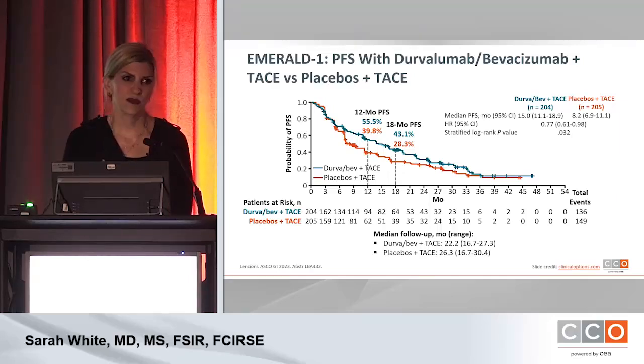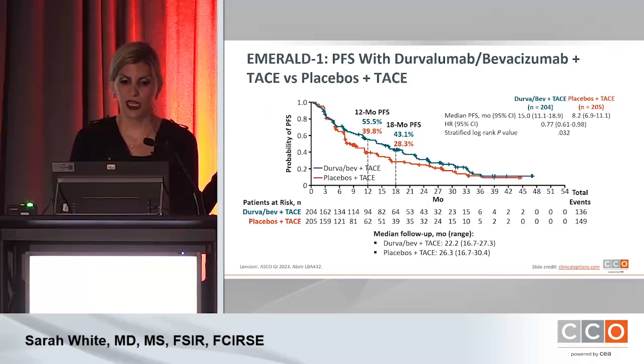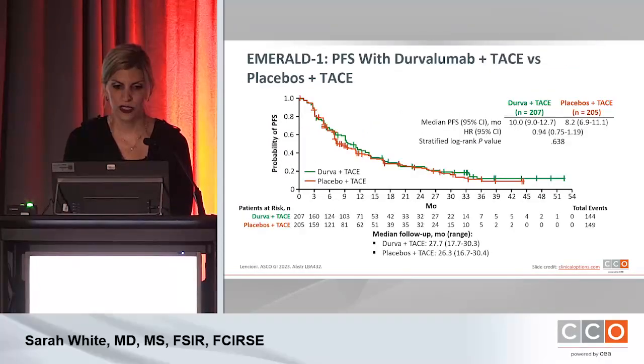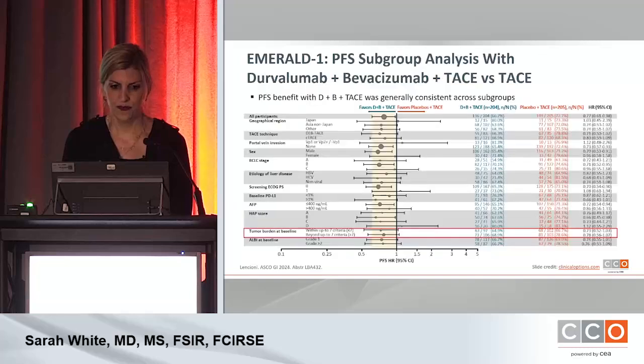So that really made us think, should we be adding systemic therapy to those intermediate stage patients? Or for those patients on systemic therapy, should we be adding liver-directed therapy? The question remains, is TACE the right answer, or should we be doing other liver-directed therapy? And that question, I think, remains. But here you can see when we looked at just the single agent plus TACE plus placebo, there wasn't a difference. So you really need the triple regimen. Adding that Bev did make a difference in their PFS.